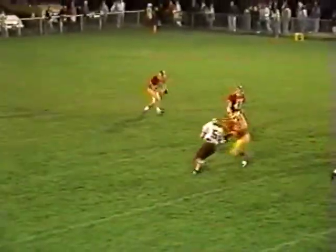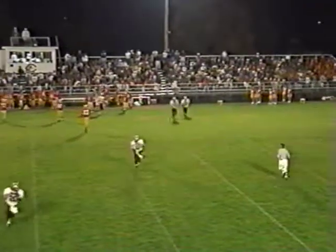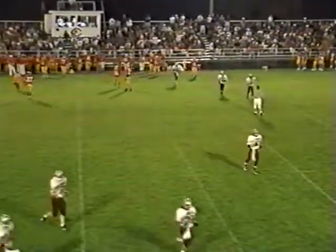This is a different kid kicking, isn't it? Nice kick. B.J. Stevens trying to hunt it down as it goes out of bounds at about the 43-yard line. Well, that was Applegate punting that time and got away.